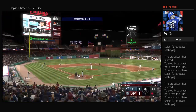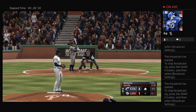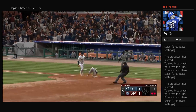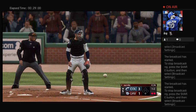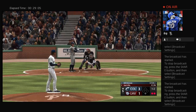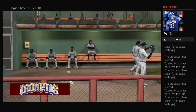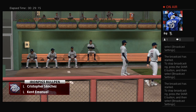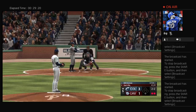Man at second with one away. Here's the left fielder, Will Brennan. Runner breaks for third. Pitch in for a strike to third and got him. Next pitch in the dirt. Two balls, two strikes to count with two outs. Double-barreled action in the bullpen. Christopher Sanchez, a lefty, looks to be getting himself ready. Emmanuel getting loose as well.